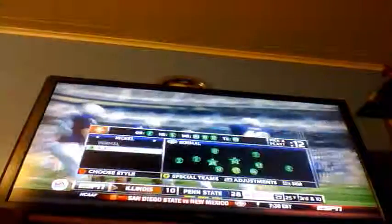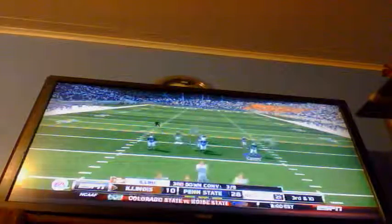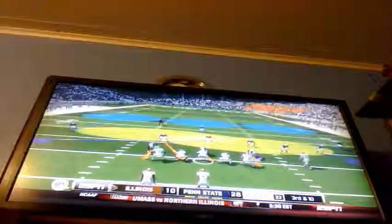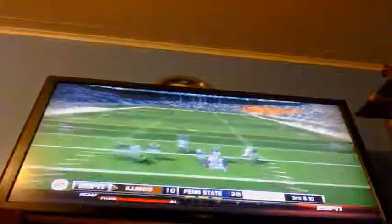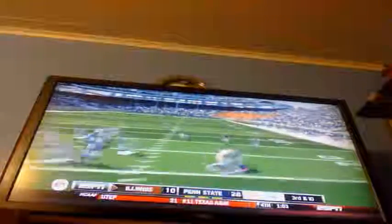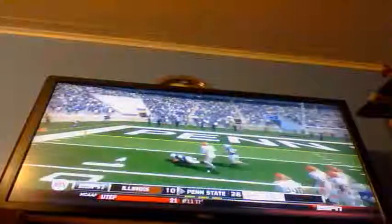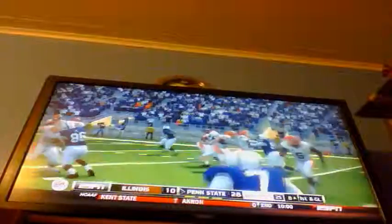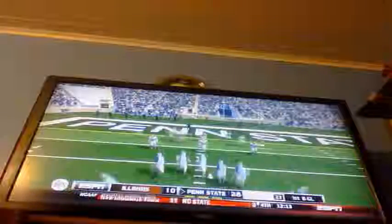Penn State keeping their momentum going. They want this game for sure now. They're showing it. Here we go. And it is fumbled. The ball was fumbled. And it's fumbled again. Smith recovered it. And by at the 8.